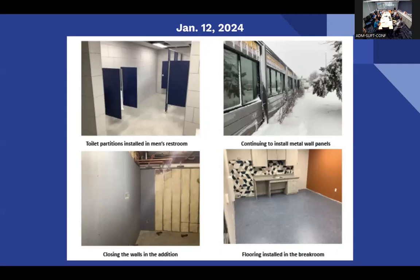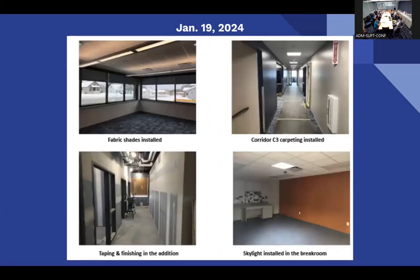Toilet partition in the men's lower level bathroom, metal wall panels in the middle of winter, and then we're closing up walls. This is the staff break room. More finishes with carpeting, painting, the addition getting taped and finished, and then another one, we installed a small skylight in the staff break room.